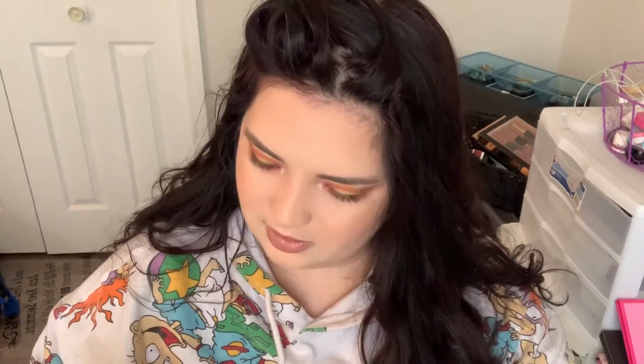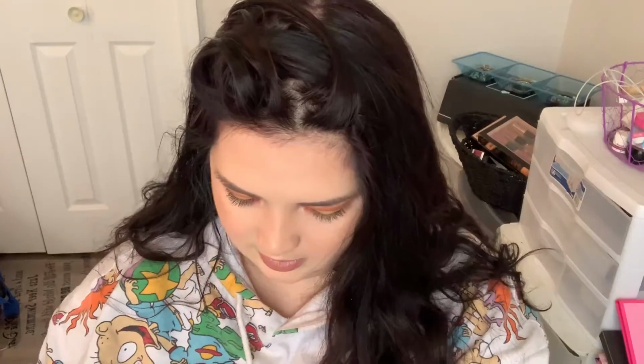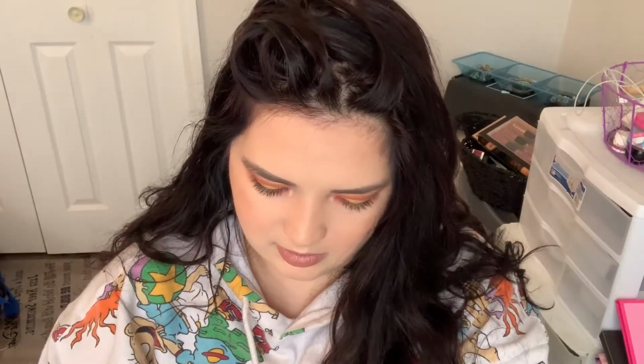Let me swatch some. Let's do Dirty Martini, Swizzle Stick. These don't feel as creamy as normal. Oh, there is one like satin shade in here too. And then She's Lit. Let's do that. The mattes feel real creamy. Okay. There's the swatches. Those are pretty, but I don't know.